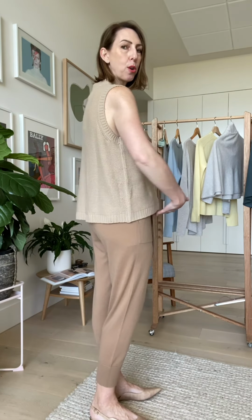So as you can see, it's just got a squared off hemline. If I was wearing it with these pants that have a nice high paper bag waist, I'll talk a bit more about those, I would do the nice little front tuck. So you can still have it a little bit longer at the back, but that just feels so beautiful on the body. I can also see this vest styled over the top of shirts.